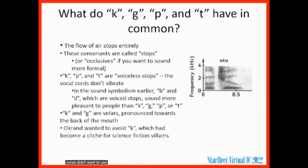Okrand didn't want to use that k sound, though, because K had become such a stereotype by that point. It was so commonly used in science fiction villain names that he wanted to move away from it.